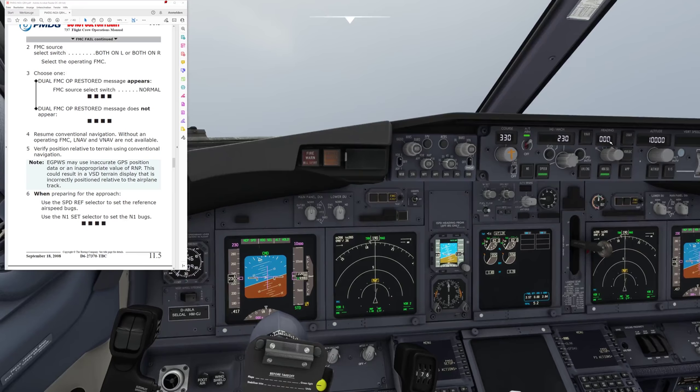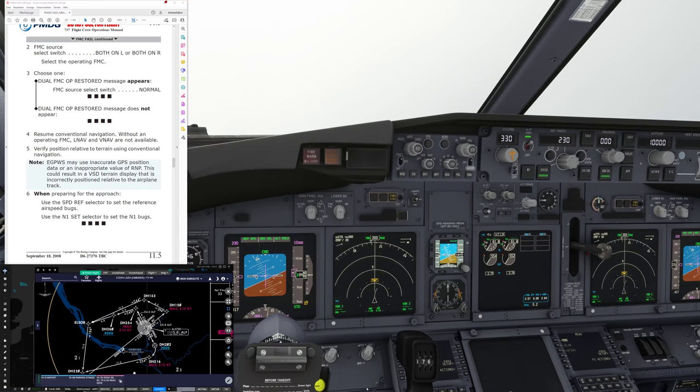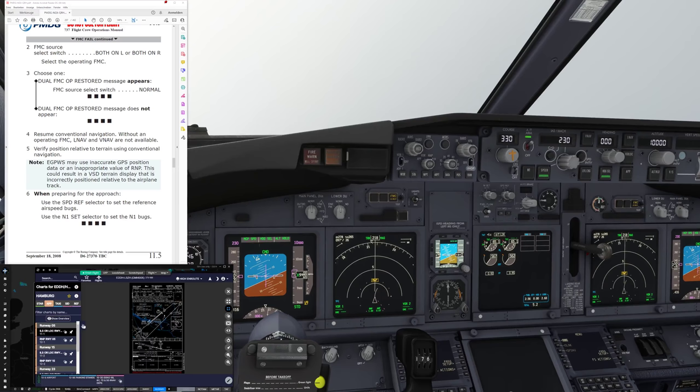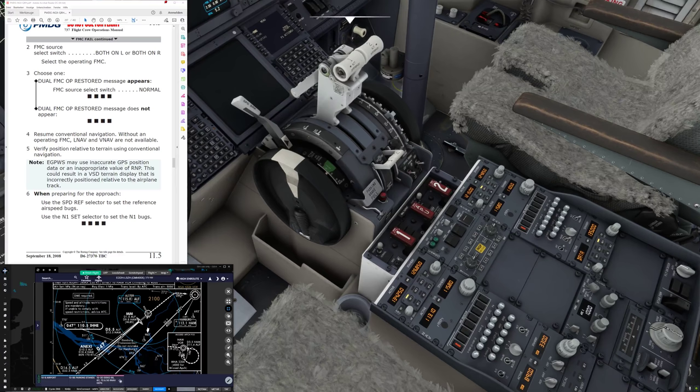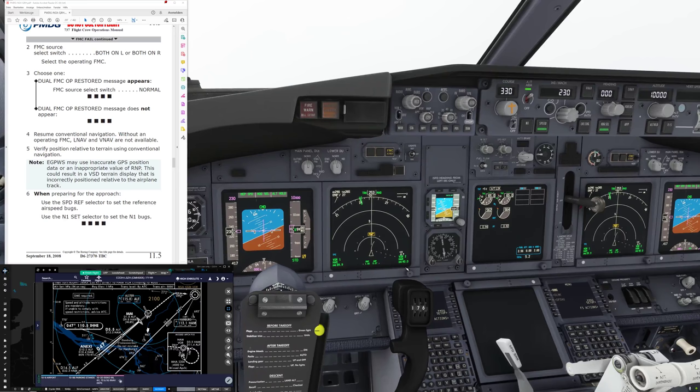Alright, heading 360. So let's just get something useful up here. 118.2. So, Hamburg approach chart. They do have runway 05 active. And there is Hamburg VOR 113.1. Okay, that's it. 40 miles out, with the airport being 40 miles to the north.